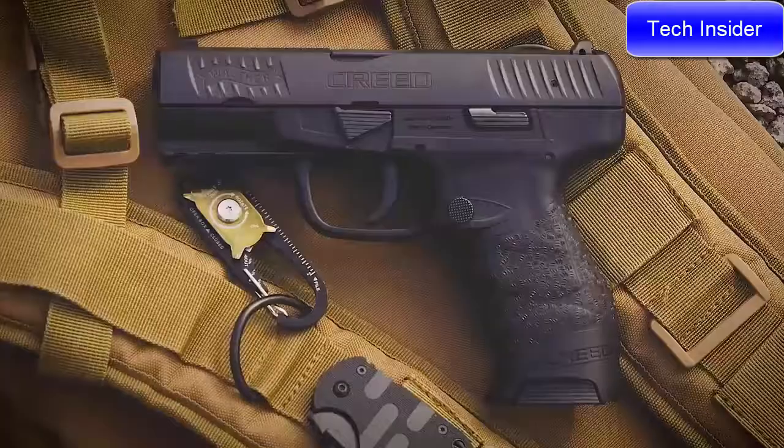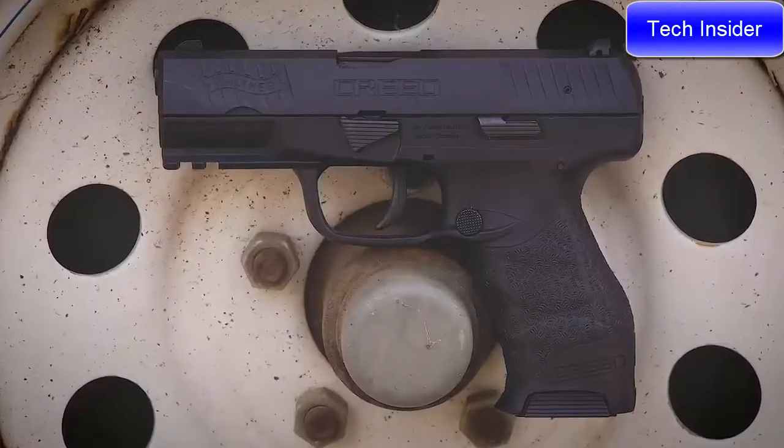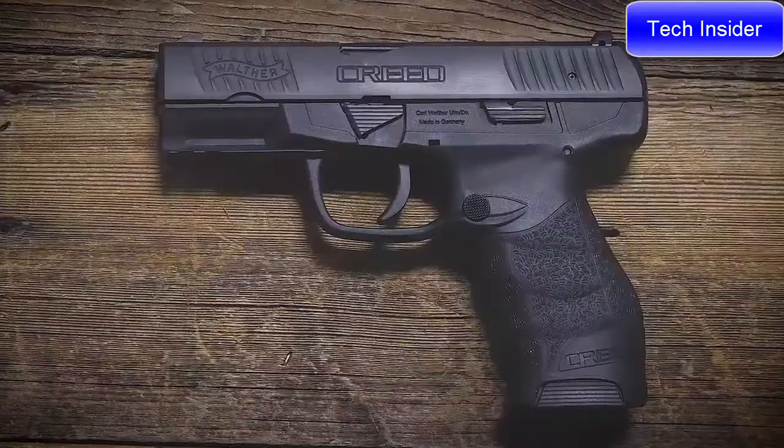Seasons of life may change, but you can always count on the Walther Grip and Trigger.